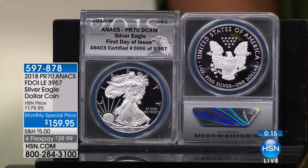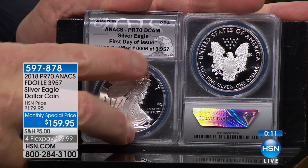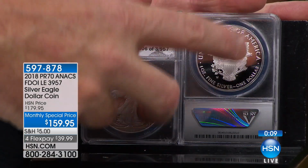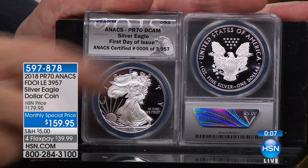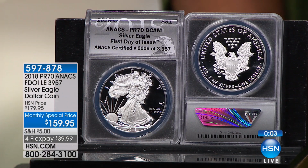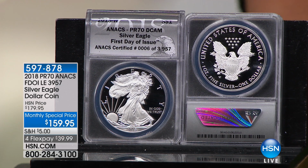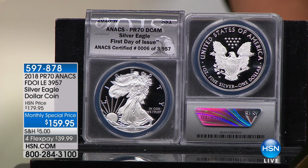there's 3,957. And the major grading companies simply do not individually number the coins, except that we've got right here in our first day of issues with Annex, which are exclusive to us. So it's got the rarity, it's got the deep cameo, it's got the certified perfection, it's got the exclusivity.